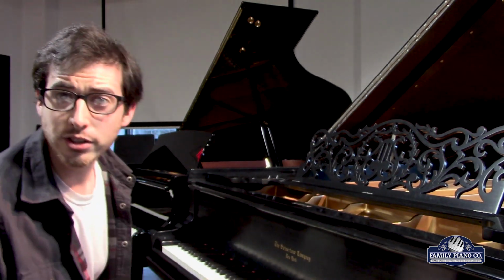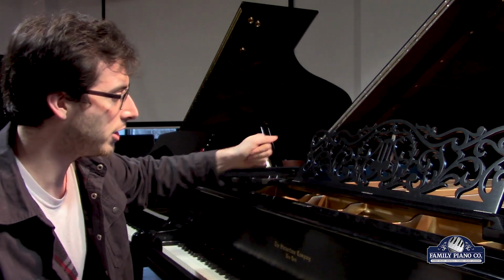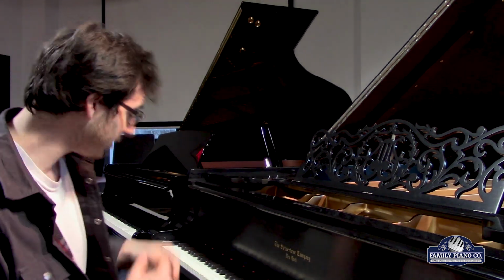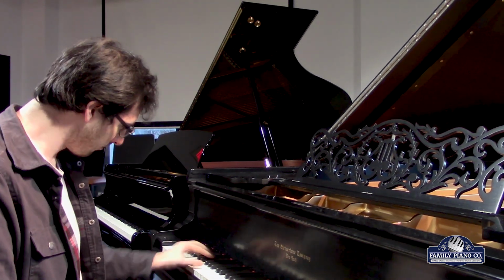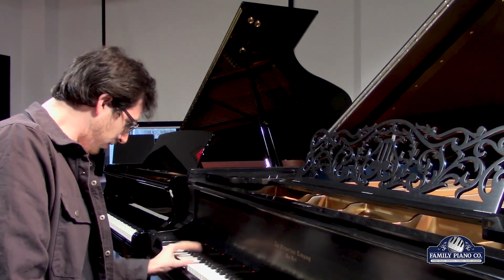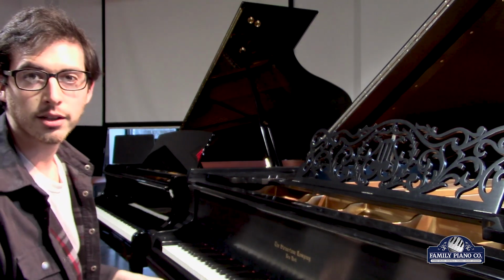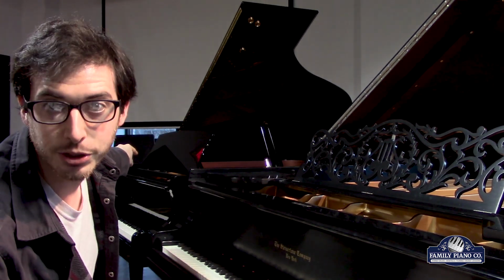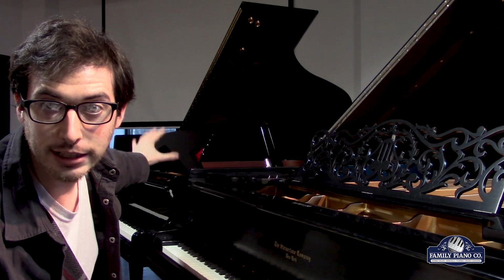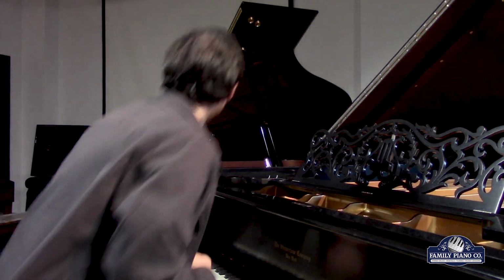The first, of course, is going to be the bass range. Now, what you would expect from a 9 foot 4 inch piano is an amazing bass, and this certainly does. But what I want to do is compare that to the GX-2. The GX-2 is 5 foot 11 inches, so there's almost a 3.5 foot difference between these two instruments. So here we go.